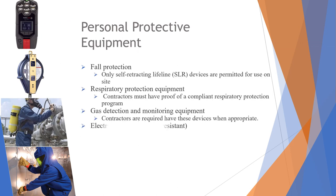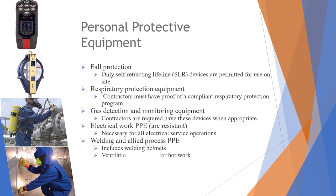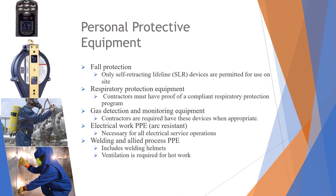Fall protection, respiratory protection, gas detection, electrical work, and/or welding and allied processes PPE may also be required for job-specific tasks. Only self-retracting lifeline SRL devices are permitted for use on-site. Contractors must have proof of a compliant respiratory protection program in the event that it is utilized, and contractors must provide their employees with NIOSH-approved respiratory protection.